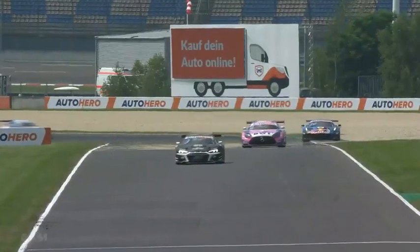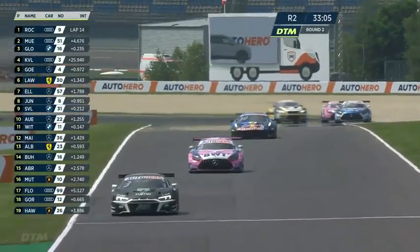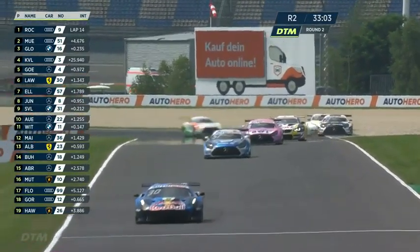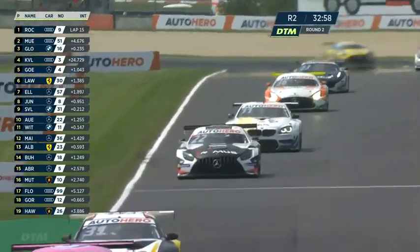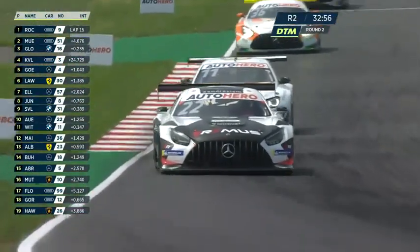But Müller eventually getting through. Great battle. Right, so they're effectively your virtual top three, top four, top five coming through because they've all got past Max Buch now. So Rockefeller, Muller and Glock are the top three.